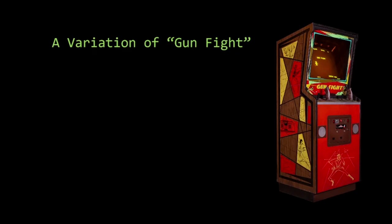All right, so it's a variation of an arcade game called Gunfight. Look how old that thing is. I was looking to see if those were guns or not, or if they're just controllers. No, they're just controllers. Oh, they do have triggers on them. Okay. So that's kind of cool. This was an arcade game released in 1975. Wow. By Midway.